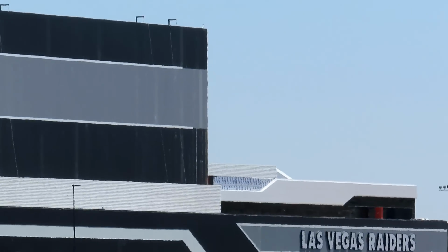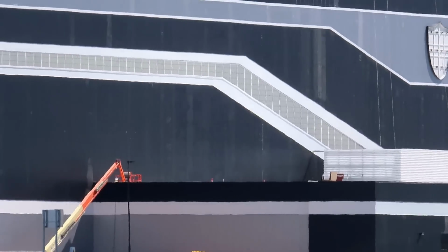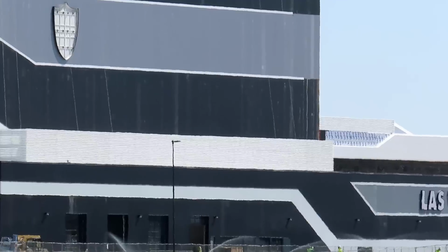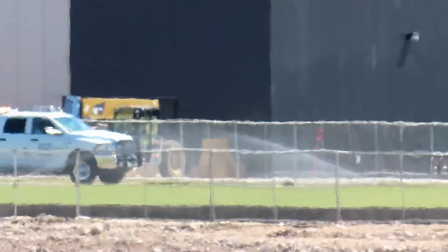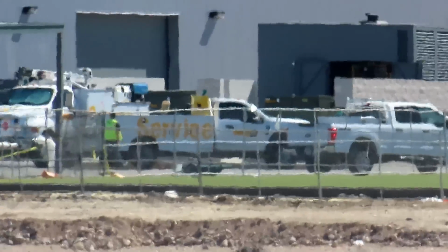From here we can see they're almost done with putting these white stripes between the different color panels, and then that side will pretty much be completed. When I was here last time, the translucent glass they're putting between the white stripe, they only had one piece left going right against the front of the field house. So it's moving along good. And you can see them doing the sprinklers, getting that grass ready. Less than 30 days to go, really 25 days left, till this is supposed to be officially completed and turned over to the Raiders.